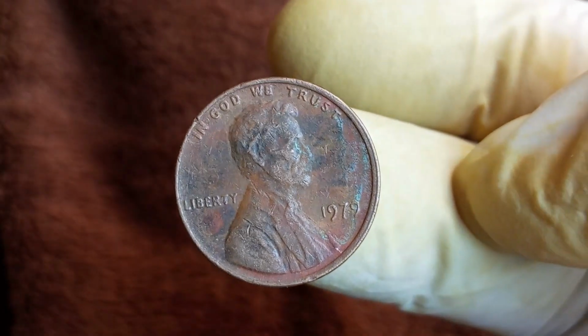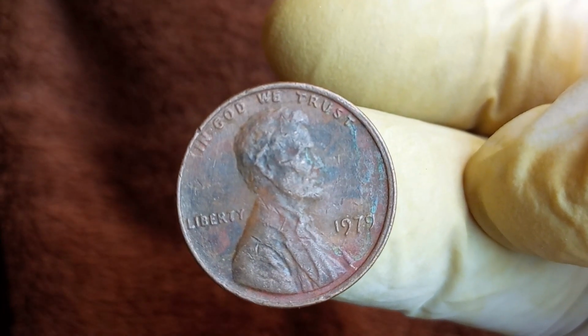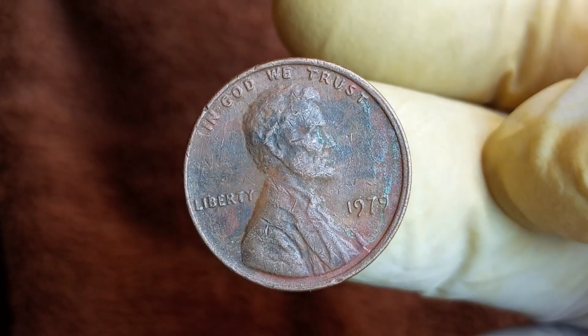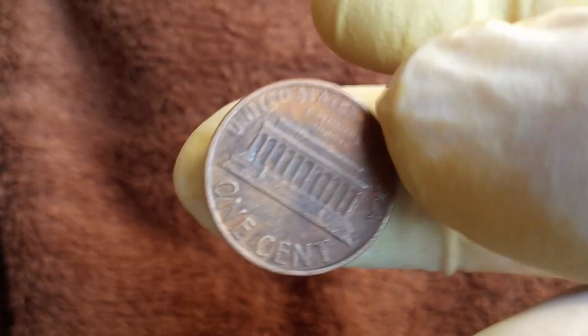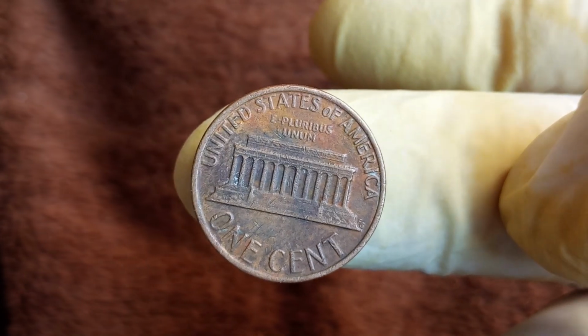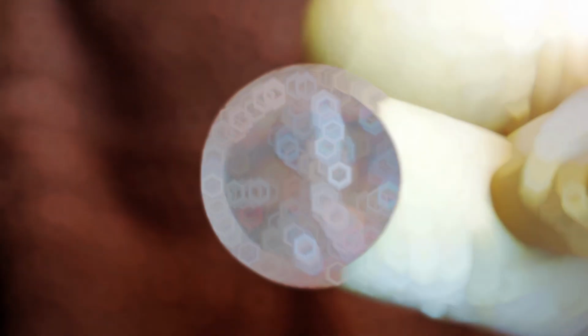Today's episode is all about one of the most fascinating and collectible coins in American history, the 1979 Lincoln penny. Don't let its simple copper shine fool you. This little coin can be worth a lot more than just 1 cent. Stay tuned till the end because you might be holding a fortune without even knowing it.